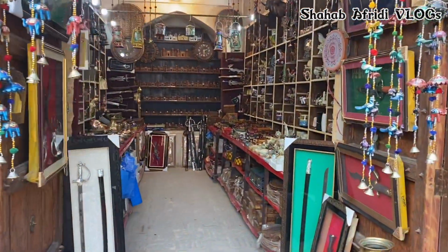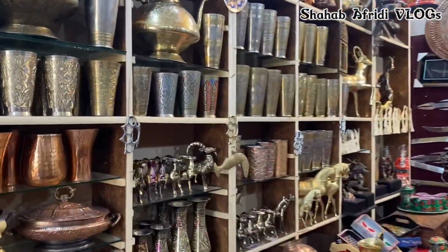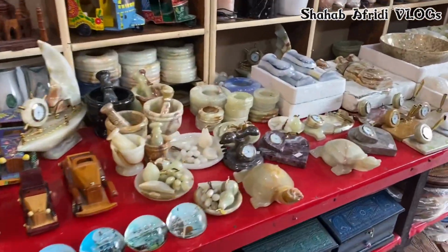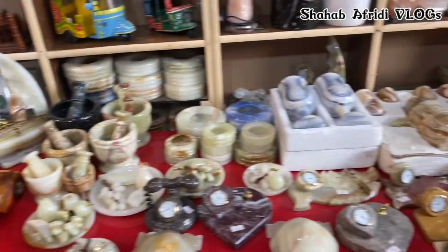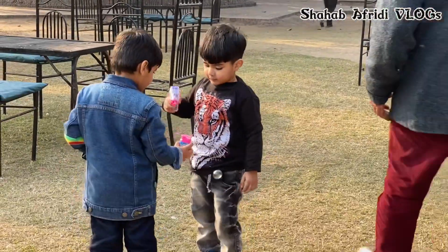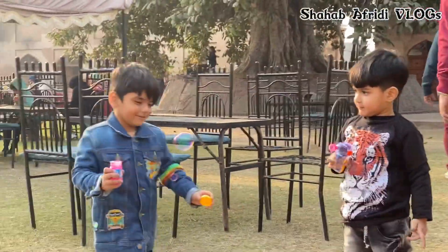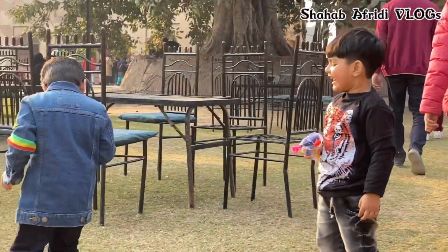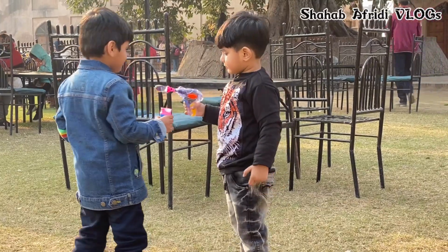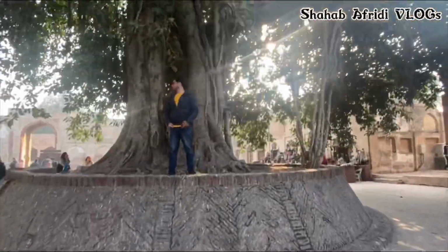And then this shop I visited had all kinds of stuff, like these little steel glasses that give you a kind of ancient touch. Even these small handmade things were there. The kids were trying to see these bubbles. It was beautiful. I had such an amazing time in this fort. As it was Sunday, most of the families visited, and they brought their kids, and they were having a very nice time.